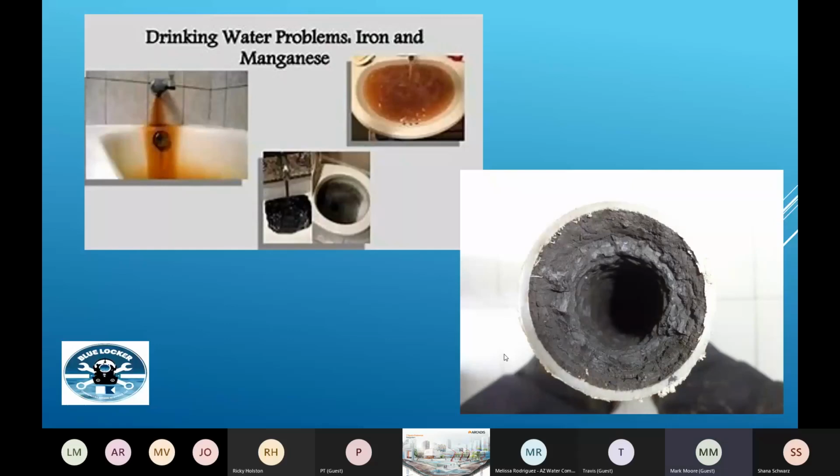It took me a while to think that, well, if this is what everybody's sinks are looking like, I wonder what their tank looks like. So I actually asked the guy later on how often they clean their tanks. He goes, oh, we're very religious about it, every 5 years. Well, looking back, I think they should have been doing things a little bit more often.